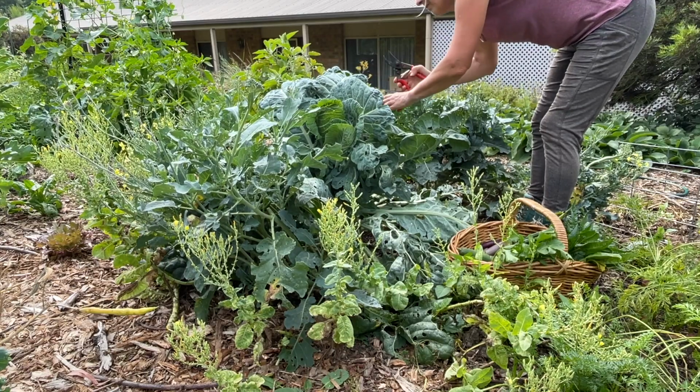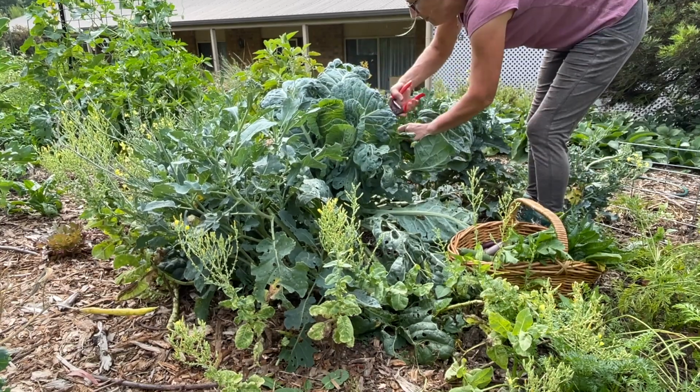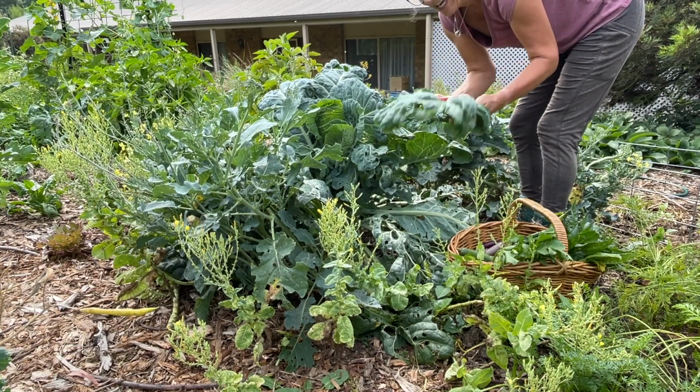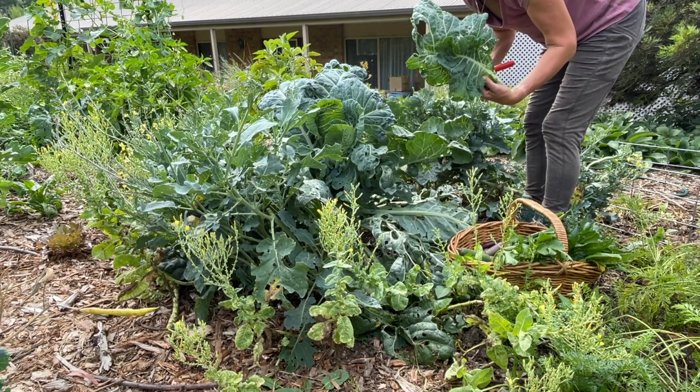But this is collard greens. I like to have this in smoothies as well. So I'm just going to take a leaf or two and take it inside. You can also slice that up and have it in a stir fry, or shred it finely and use it in a coleslaw as well.